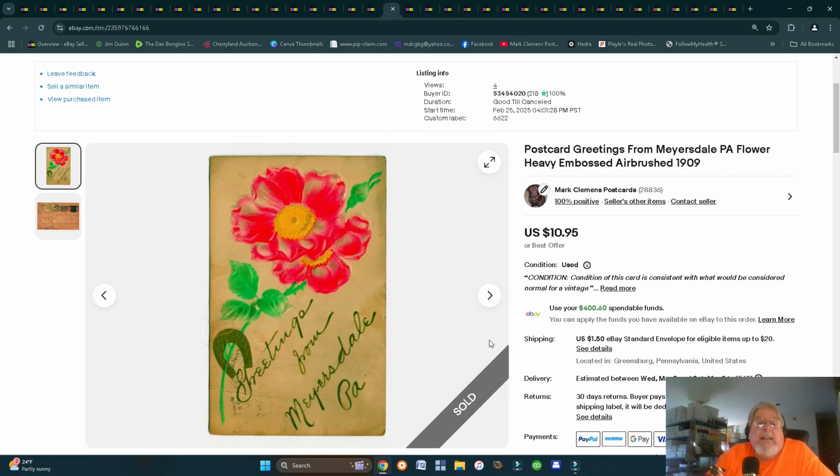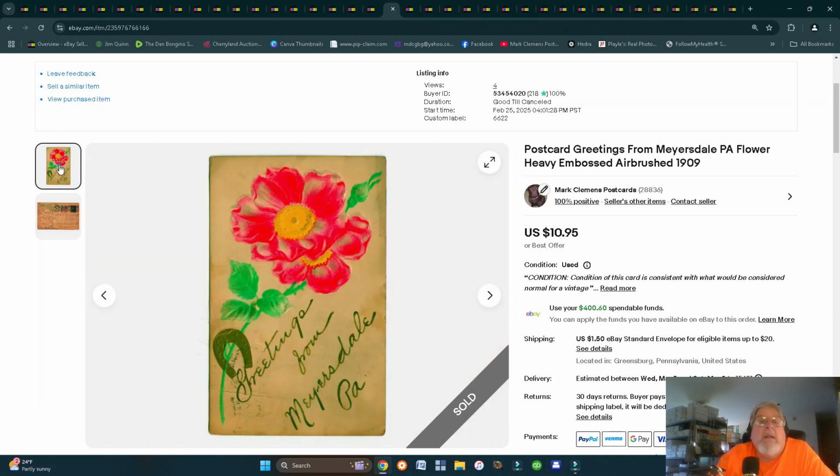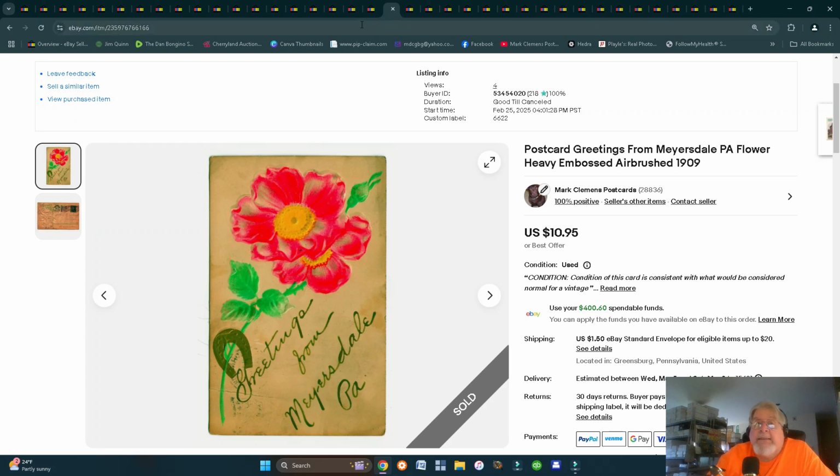Next up, let's see a generic type greeting. This one, rather than a scene, has a flower on it. It says greetings from Myersdale, Pennsylvania. And it has a colorful flower on there. Looks like it was airbrushed. And this card is embossed, as you can see the imprint on the back. It was posted in 1909. And that one sold for $10.95.